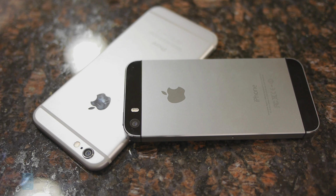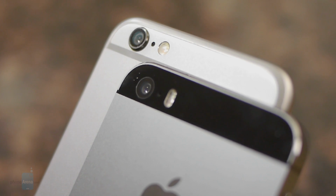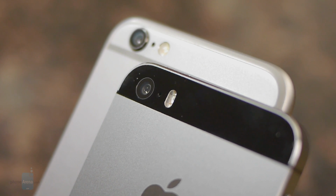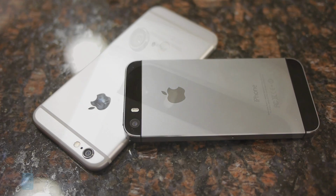Taking a look into their cameras, we notice that the iPhone 6's lens sticks out from the surrounding surface. That's something that's a little bit distracting, whereas before, the camera lens with the iPhone 5S is flush, so it doesn't really interfere with the surface all that much. But the hardware remains largely the same.